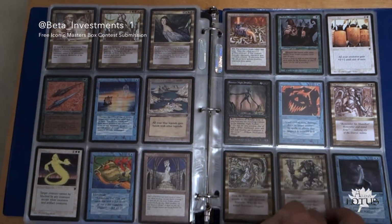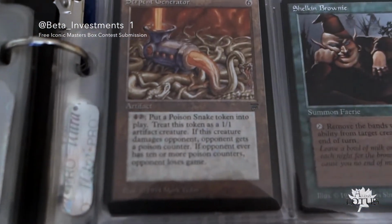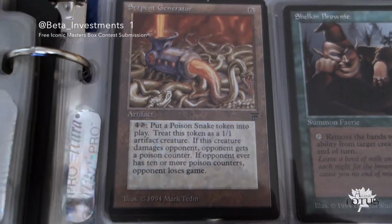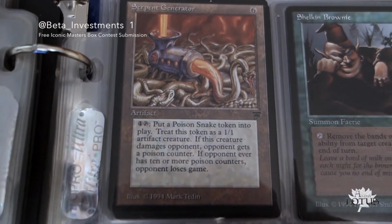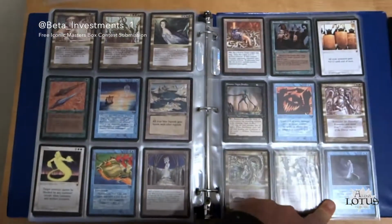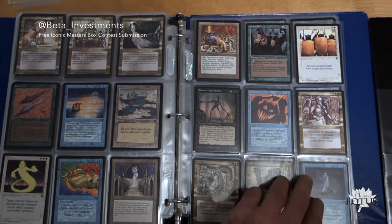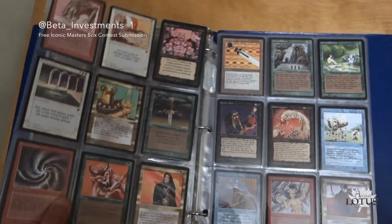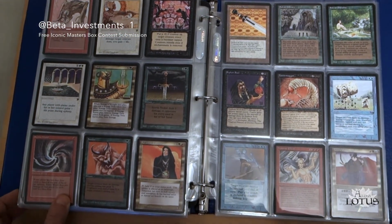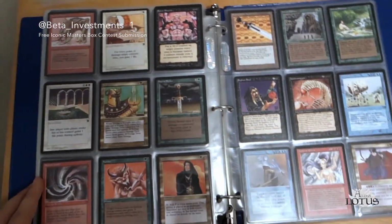Again, tons and tons of gold cards, a lot of legends. The Serpent Generator is an interesting one. This is the poison mechanic. It's basically you take 10 poison counters and you lose. So there's a bunch of cards that have the poison mechanic, and it's just kind of interesting. It's a good way to win against life gain, basically the decks that just give people tons of life. If you give them poison counters, they still die.